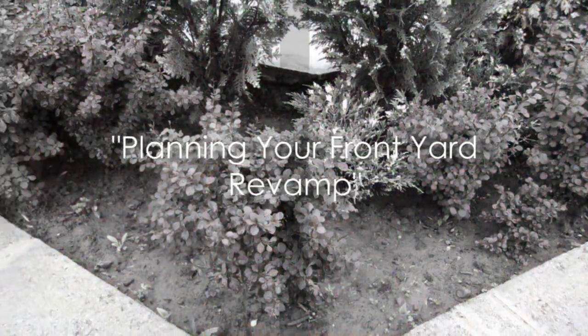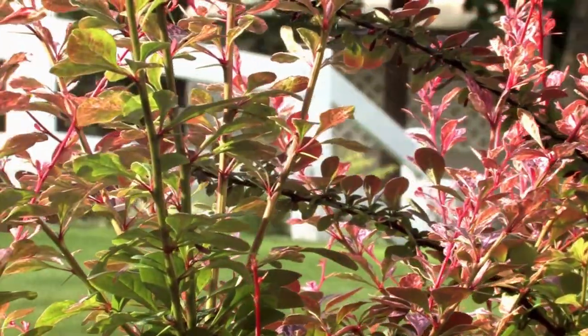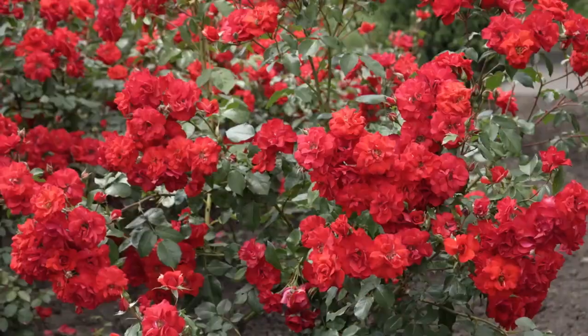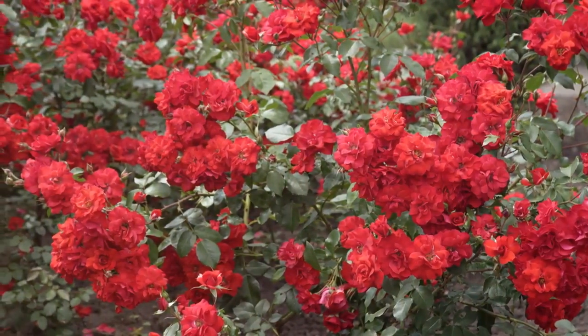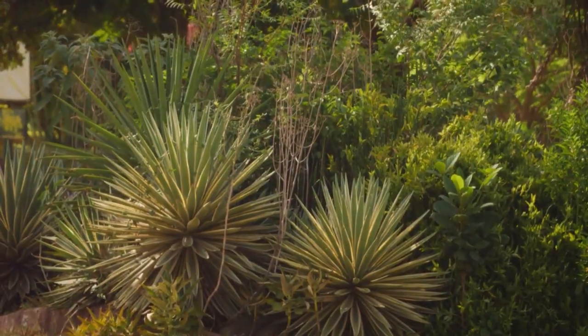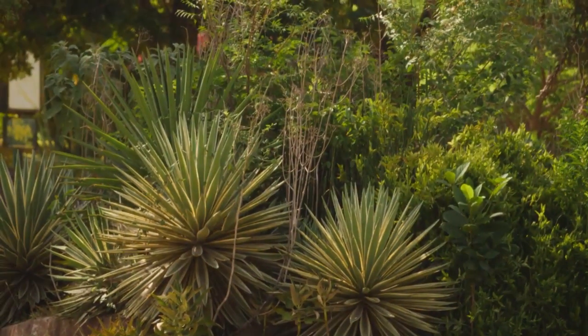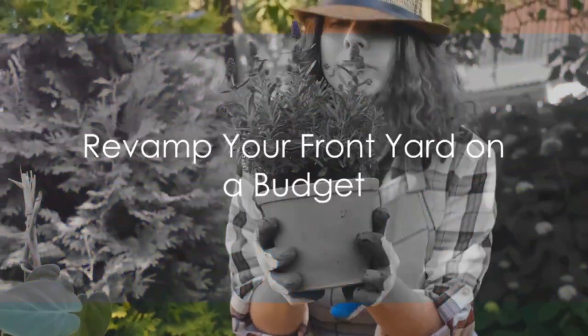Revamping your front yard starts with a solid plan. Ponder the size of your yard, the local climate, and your personal plant preferences. Are you a fan of roses, or do you prefer a low-maintenance succulent garden? Do you dream of a water feature or a quaint seating area? Sketch out your ideas, research the plants that will thrive in your environment, and establish a budget. Your yard revamp shouldn't break the bank.